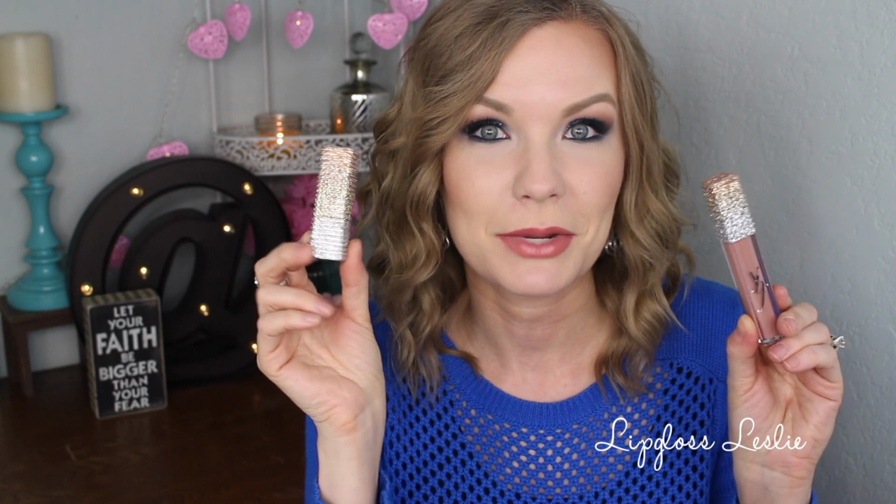I do have the liner too, but I really didn't wear that much this week. Actually didn't wear it at all. I do like that liner. It's kind of more of a pinky liner. It's really beautiful, but I'm just wearing tawny because tawny goes with everything. I do have both of these. So the lipstick is called Peachy Keen Pink.